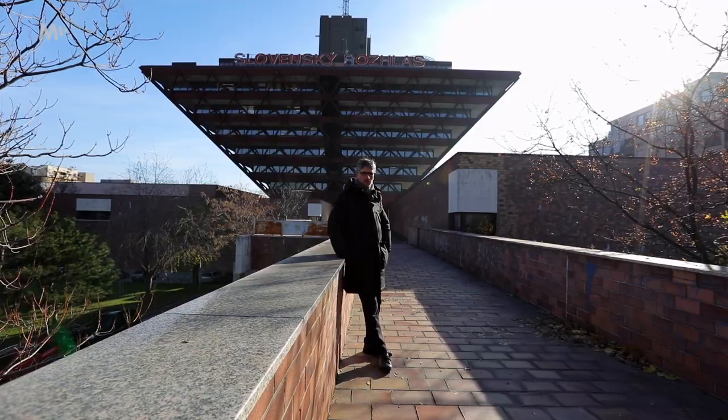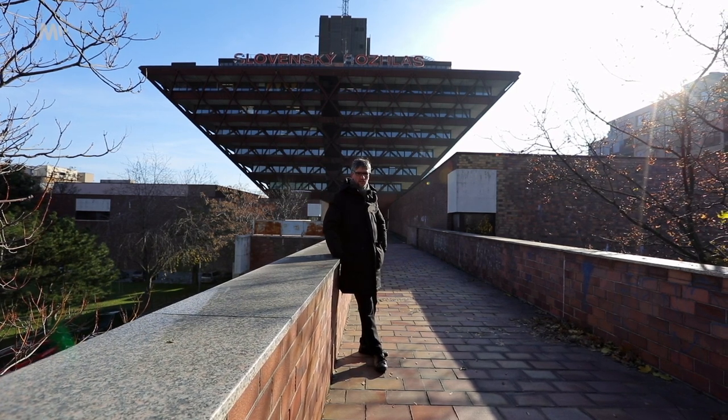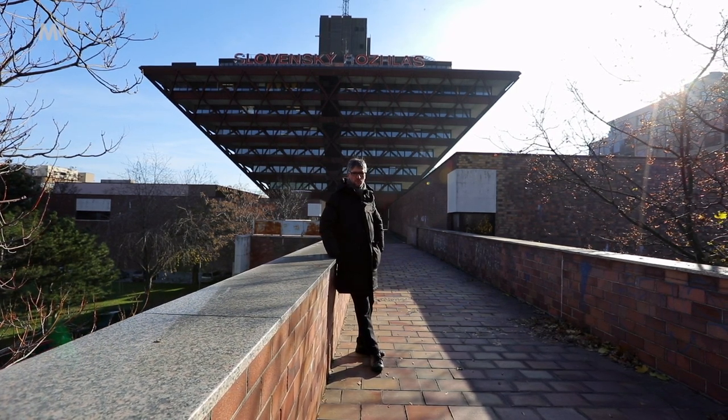We are in Bratislava, and we have come to see one of the most iconic buildings in Central Europe, the Slovak Radio Building.